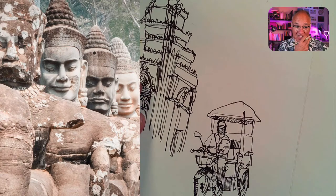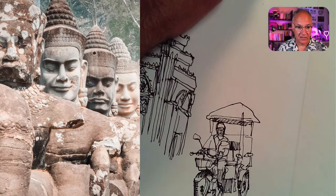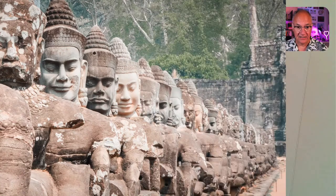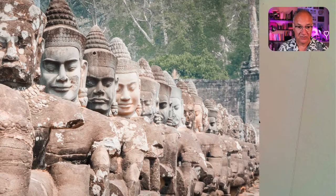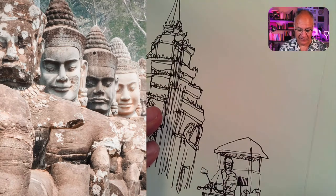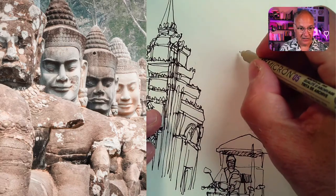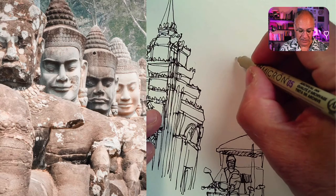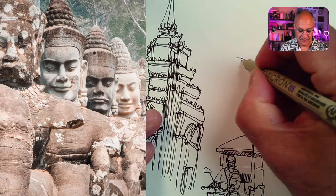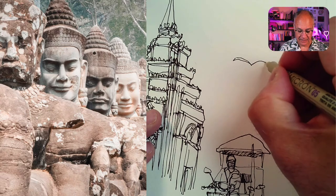Okay, now these are really cool, I think. This is actually part of, let me just see if I can open it up and you can see, this is part of this giant, giant procession. I've just trimmed it a bit because I want to focus on a couple of these faces, but they're just great. And look at how each one is a unique character. Let's see if we can capture some of that.